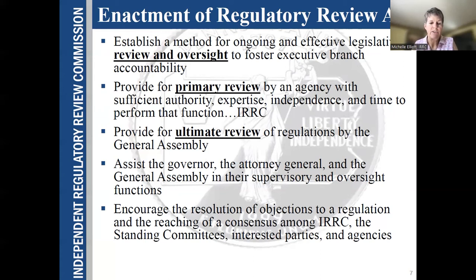with sufficient authority, expertise, independence, and time to perform that function, provide ultimate review of regulations by the General Assembly, assist the governor, the attorney general, and the General Assembly in their supervisory and oversight functions, and encourage the resolution of objections to a regulation and the reaching of consensus among IRRC, the standing committees, interested parties, and agencies.